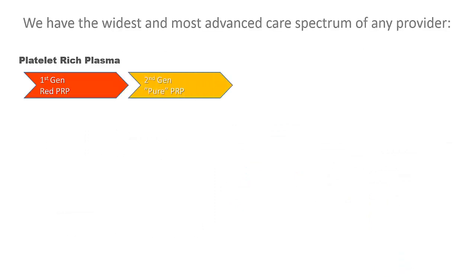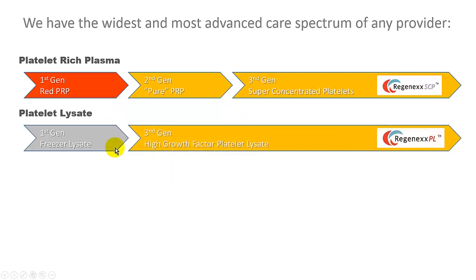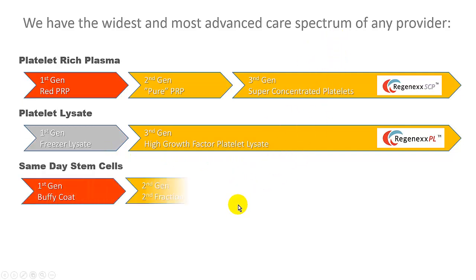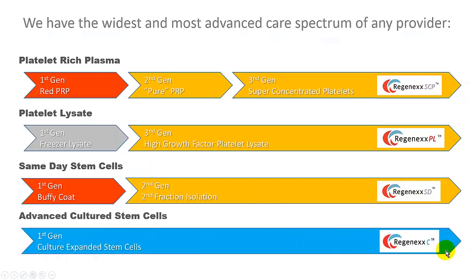So for platelet-rich plasma, we've been going through multiple advancements. We're now in our third generation, what we call super concentrated platelets. For platelet lysates, which is stripping the growth factors out of platelet-rich plasma, we're again on a third generation high growth factor platelet lysate, and we're working on fourth generation versions of both of these. For same-day stem cells, we are now at our second generation procedure, and then our licensed procedure down in Grand Cayman produces even more stem cells through culture. Again, that's being done by a company down there in Grand Cayman.